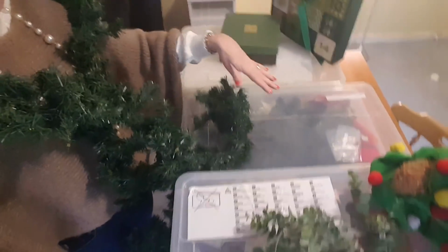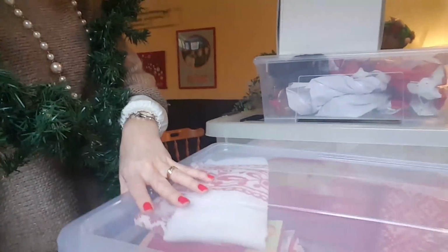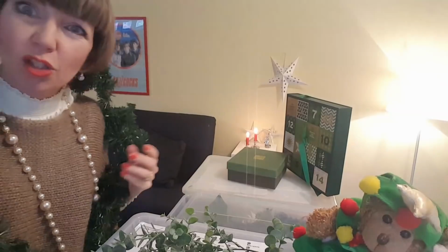Let me see if I can see. 1, 2, 3, 4, and you can see there is a ton of stuff here. Anyway, I'm just going to take one box at a time, and I'm decluttering now. You might think, why don't you just wait until you start?